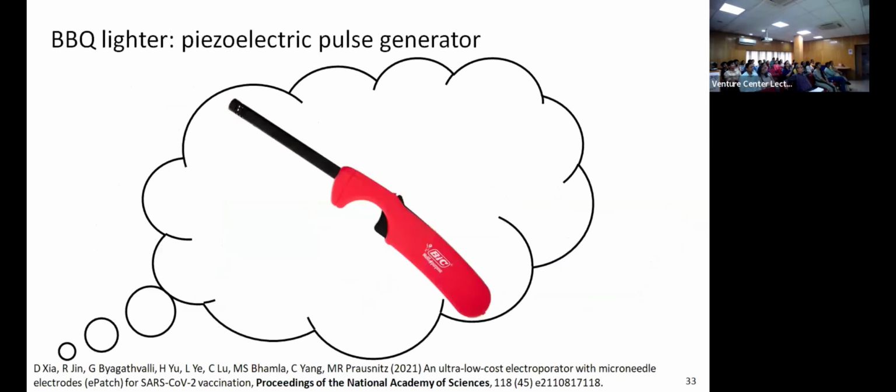So the first question was, how can we have a low-cost source of electric pulses? And that got us thinking about lighters. So why do we think about lighters? Well, the way a lighter works is that there's a gas supply, but you need a spark. To make a spark, there's a little piezoelectric element inside. Piezoelectric elements interconvert between electricity and mechanical motion. So the mechanical motion of a hammer hitting the piezoelectric crystal generates an electric pulse. That pulse in the lighter goes across an air gap and makes a spark. And you light your flame.